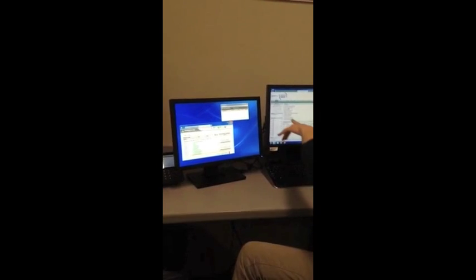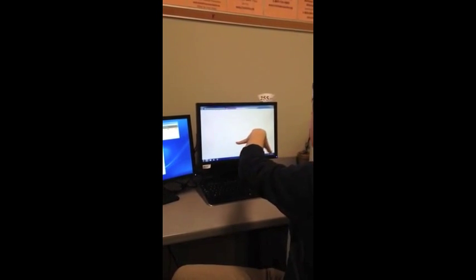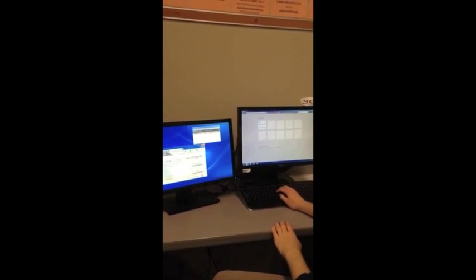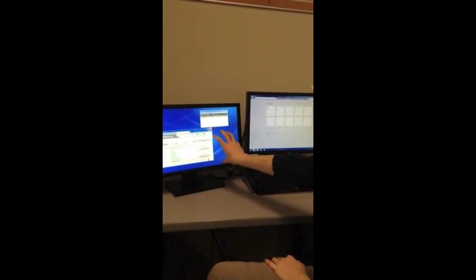And we can pull up a chat over here, we can search for resources here, we can pull up another window to pull up other resources. We can check our email and keep our email open on one screen. It's just really fabulous, and all the volunteers are just super excited about it.